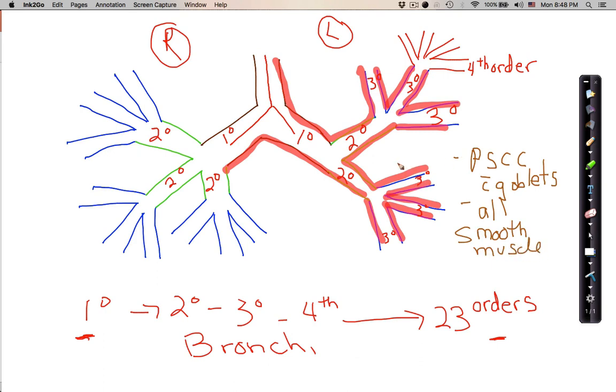Parasympathetic causes bronchoconstriction. It's going to narrow the airways. The sympathetic nervous system is going to cause bronchodilation, which is going to open the airways. And they all have one other thing. Do you remember what they all have? They all have cartilage. So all these airways are going to have cartilage. That is going to be important too. So if it's a bronchi, they're all going to have PSCC, smooth muscle, and cartilage. What kind of cartilage? Hyaline cartilage. They all have cartilage, just to let you know.